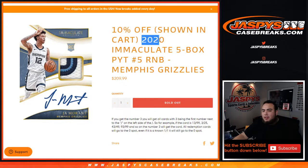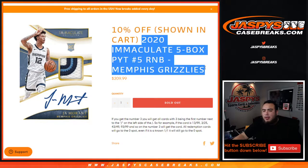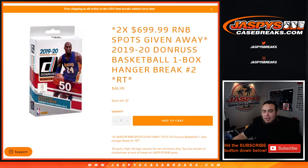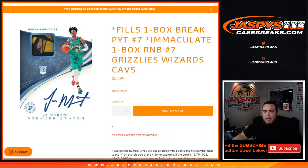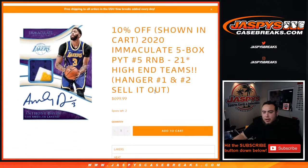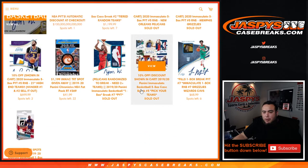Just quickly running the 2020 Immaculate 5-Box Picker Team number 5 RNB random number block for the Memphis Grizzlies. So again, the break is not technically sold out, guys. We still have to sell out this last hanger to sell the last two spots here in a 21-team RNB, with two left. But we are really close now, guys. Just two left straight up in the break and then one left in the hangers that we can do tonight.